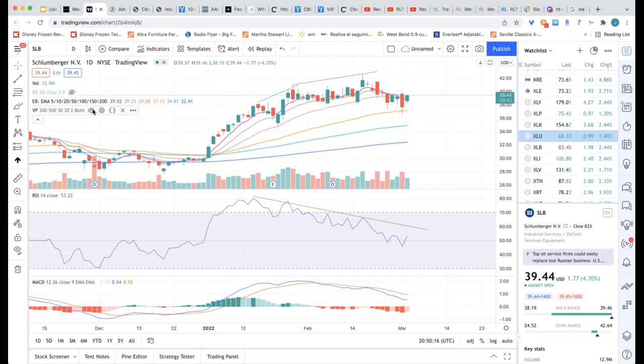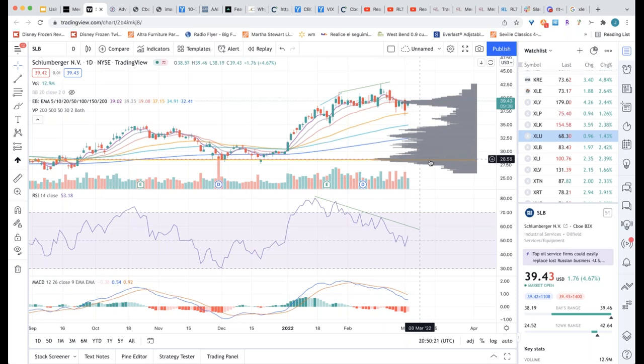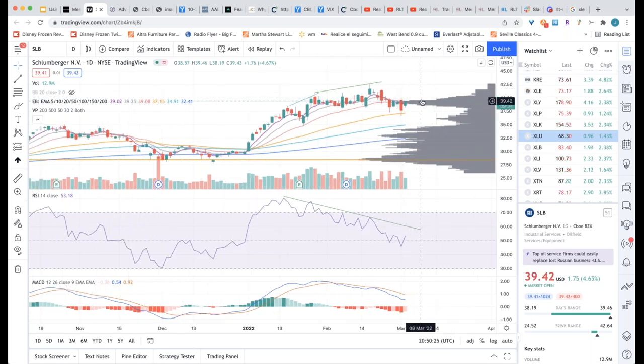Let's bring in our volume profile. We can see here our point of control way down below. We can see here our value area, showing us that if buyers and sellers are not in agreement here, we have a large amount of area where they're not in agreement. So price could move very quickly through that area to areas where they're more in agreement.